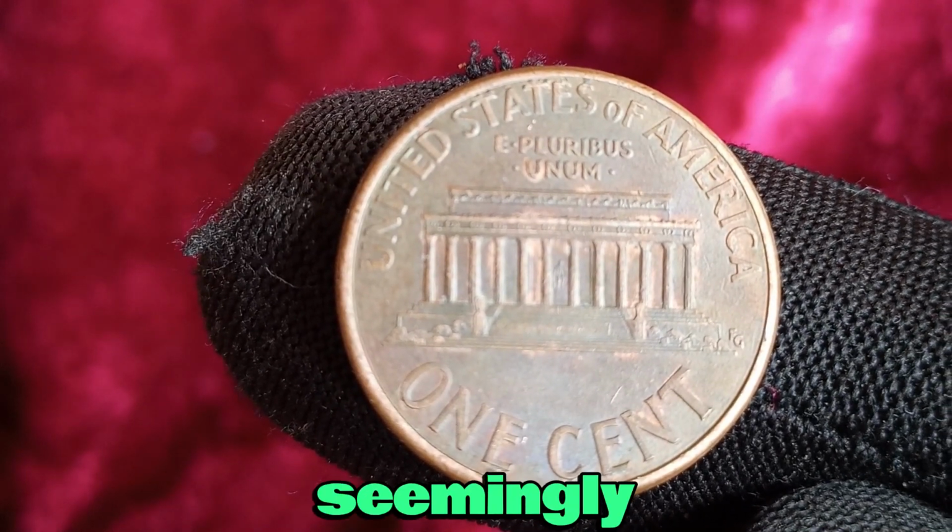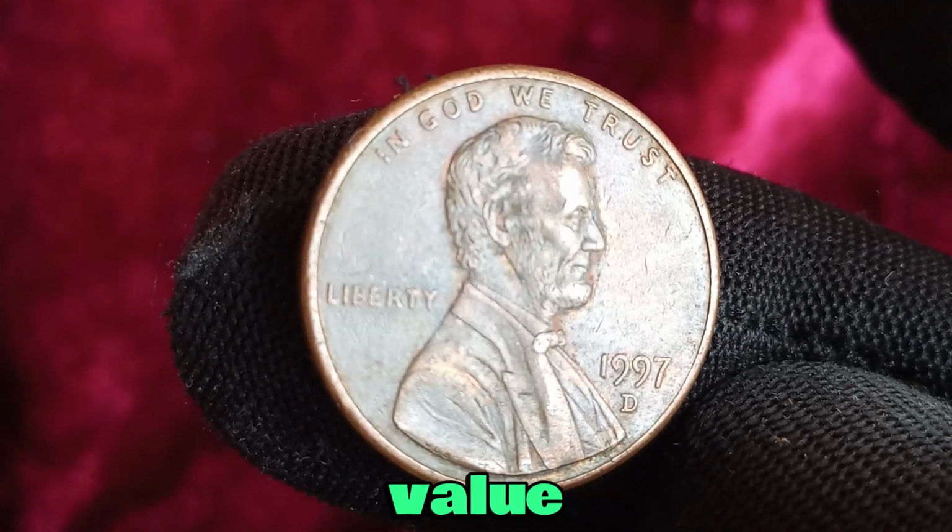Remember, even the most seemingly ordinary coins can have extraordinary value.